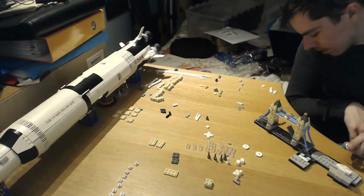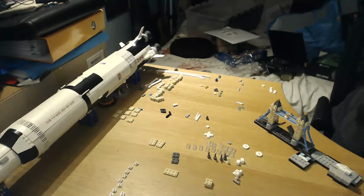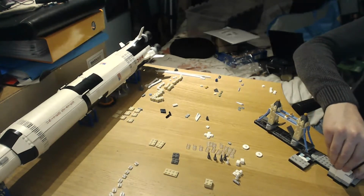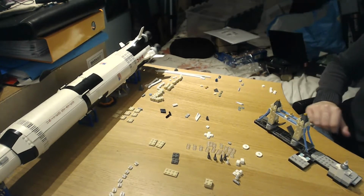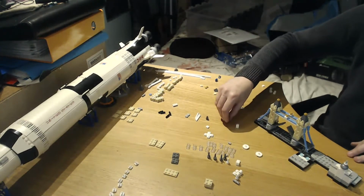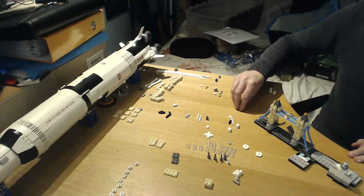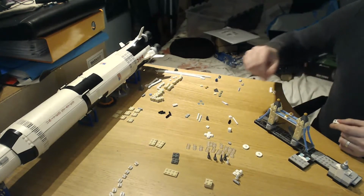No. I need to change the carpet here. It's too easy to lose bits of Lego in. There we go. Lovely, lovely stuff. Right. We're over halfway anyway in this build. We're definitely making good progress. Oh, good.